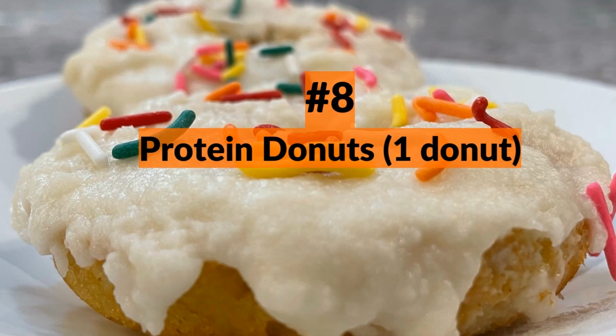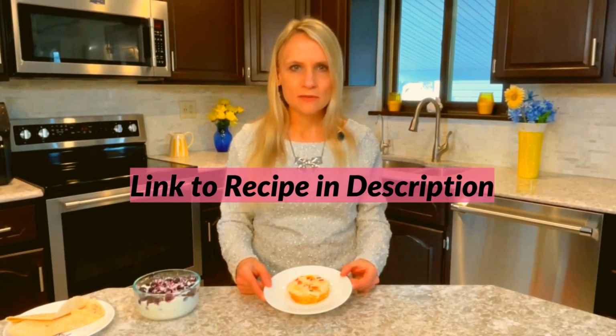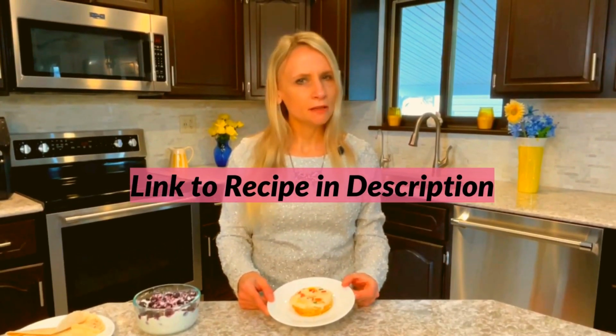Number 8 is protein donuts. At 210 calories, the calories may be high for a single snack depending on your weight loss needs. Again, it's important to meet with a dietitian to determine your needs. These donuts are really delicious though.